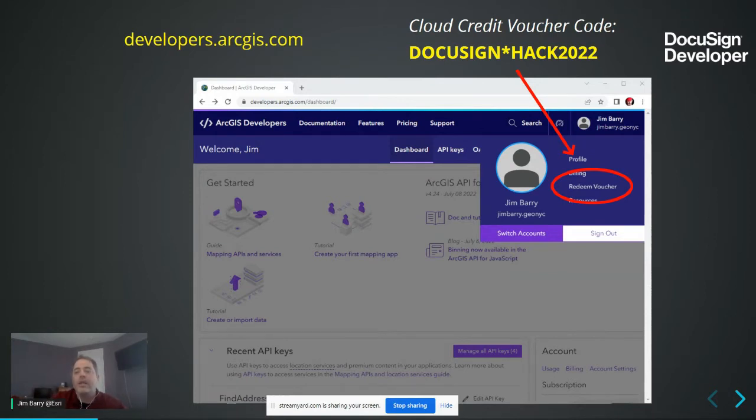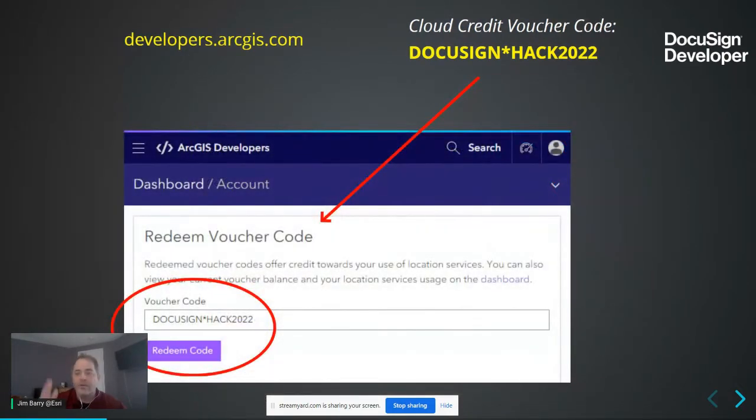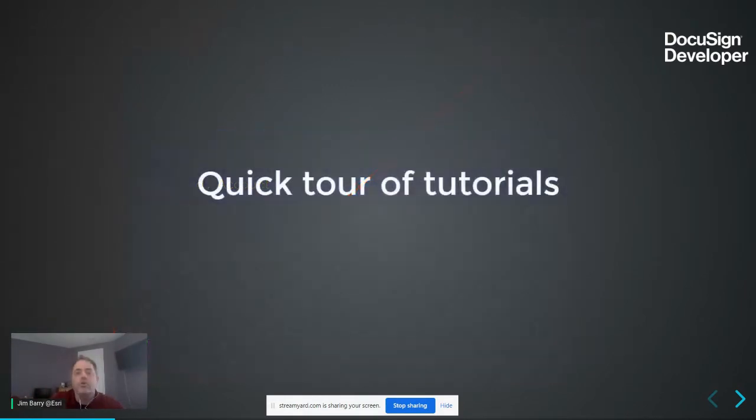And if you click on your name in the pull down, there's a redeem voucher. If you click on that, you can use this cloud credit voucher code, which will give you extra credit for using more of our location services. And I'll pull that voucher code up again. There it is still, if you want to grab it or take a picture of it. What you'll do is you click redeem voucher, and then this page opens. You type in DocuSign star hack 2022 redeem code, and then there you go. You get that. In addition to the cloud credit that we give you as a part of the free subscription, we give you extra cloud credit so that you don't run out.